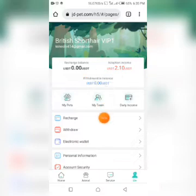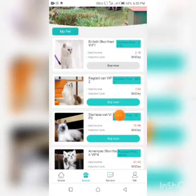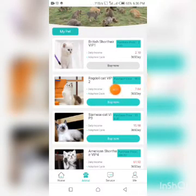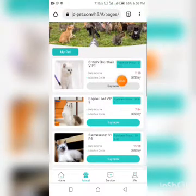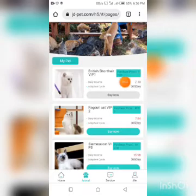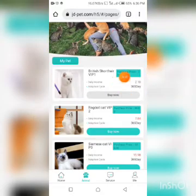So now let me quickly show you guys the packages right here. For the minimum one here, the Ragdoll Cats VIP 1, the minimum right here is 28 USDT. As you can see, 28.0. That's 28 USDT, and your daily income right here is 2.10 USDT.